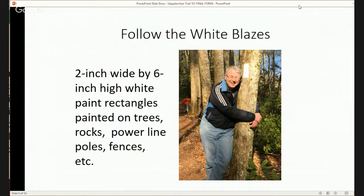So one thing that is really good to know is that there are blazes all along the trail, and these are 2 inches wide by 6 inches high, and they're white little rectangles painted on the trees, the rocks and the power lines, the power poles, fences, anywhere. And they help direct you and help you to know that you're going in the right direction. So just follow the white blazes. You see in this picture my husband, and he is always very happy to find those white blazes.